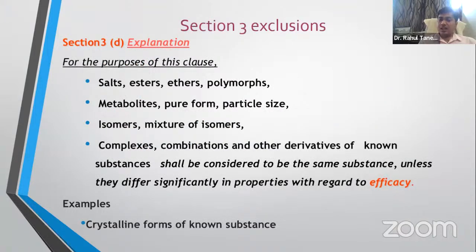For example, आपके पास same salt है, same ester है. And this is a very important question, because most of this question is asked by the pharmaceutical person. कि आपने उसका particle size change कर दिया, उसकी solubility enhance कर दी, आपने उसकी derivatives develop कर लिए. Until unless उसके अंदर therapeutic efficacy में changes नहीं आएंगे, your patent will not be granted.